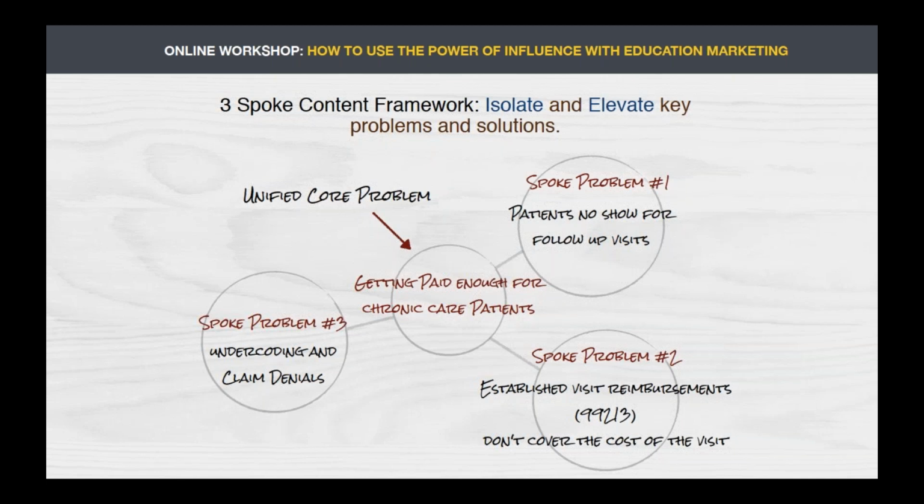So in this scenario, spoke problem number one, based on surveying, based on listening, based on awareness, is that patients no-show for their follow-up visits, right? From the physician's perspective, that's problem number one. You may think their problem is their coding, or you may understand that, but in their mind, you've got to understand it's always about their perspective. So then spoke problem number two.